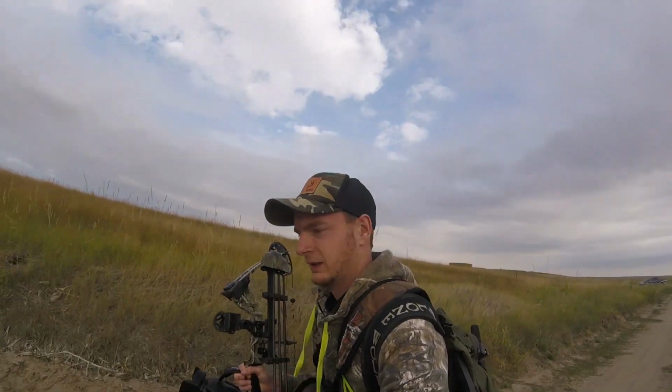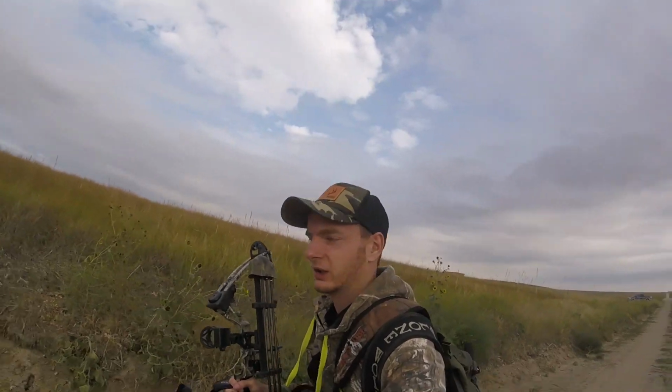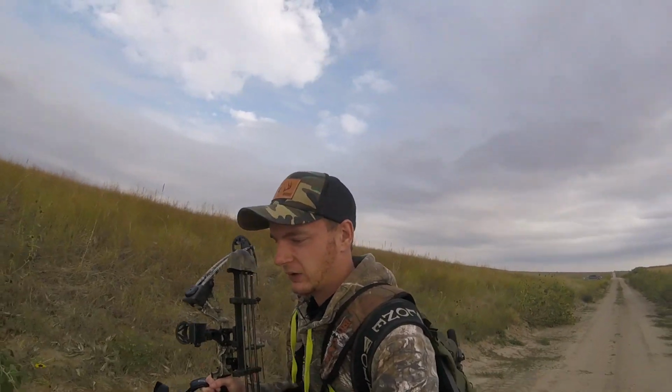Well, headed back in. This is the property we saw those 4 bucks on. Came back in the evening, saw that other buck and a couple does. So right now we're going to this spot because honestly, it's the only good spot I got. The other 2 spots turned out to be duds, so we're gonna be doing some in-season scouting.